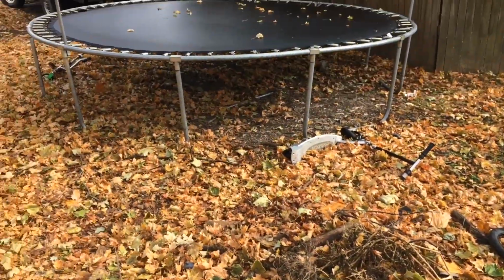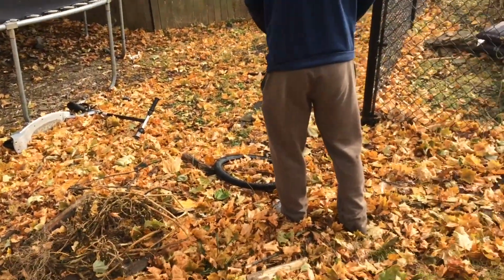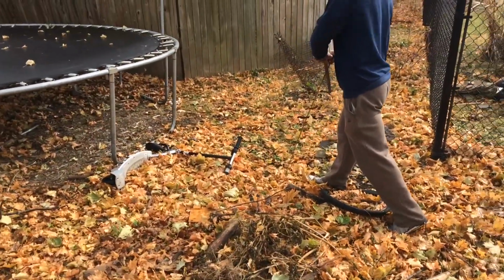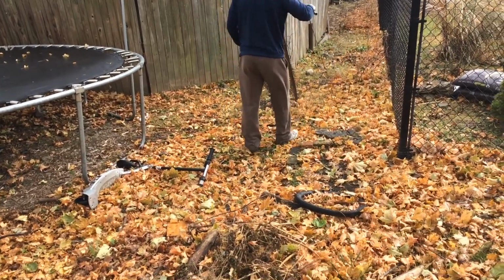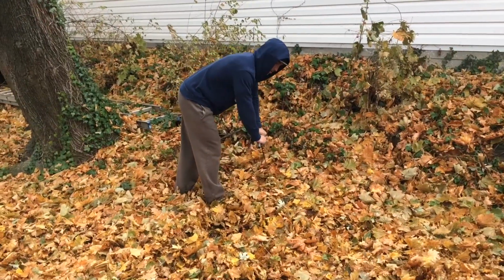All right, and we've got a trampoline over here. So we're just going to keep probing around, and if we do find anything, we'll show you. This could be an absolutely incredible dig once it's located. So we're just going to take turns trying to locate this thing. See you guys back.